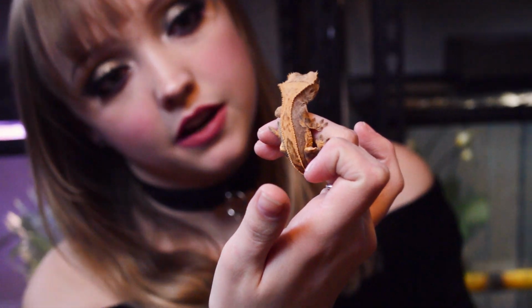See the dorsal and how nice the crests are on this little one? So I will also have this gecko at Herps Conroe January 27th and 28th.